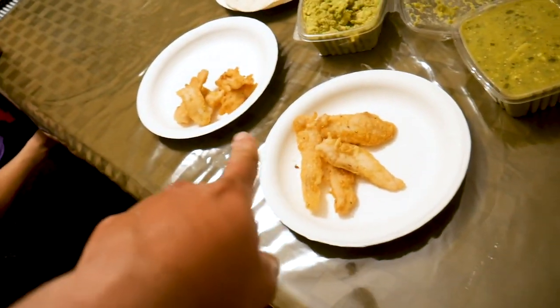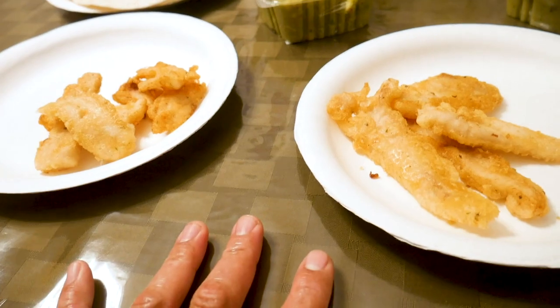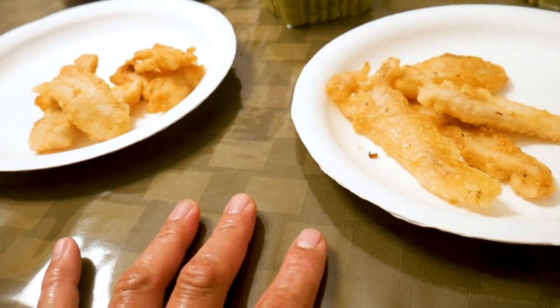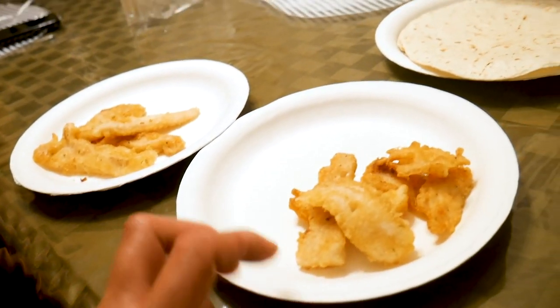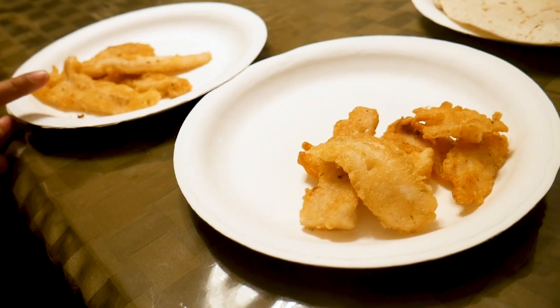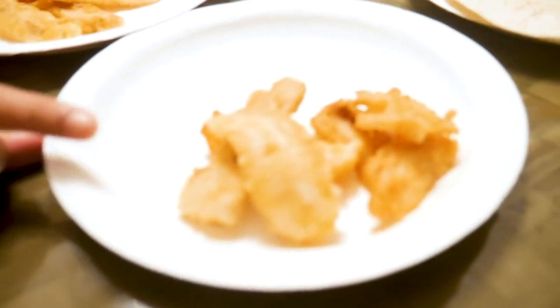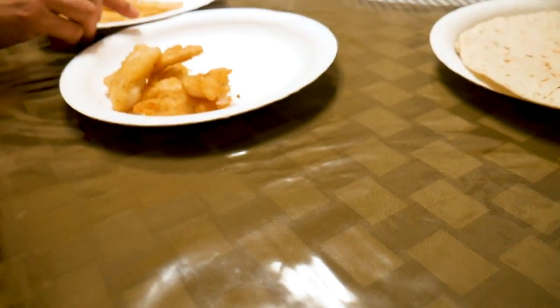All right, so under these plates, it says either crappie or perch. I can tell already. What do you think? I think this is gonna be perch, and I think that one's gonna be crappie. Unless you manipulated the sizing.